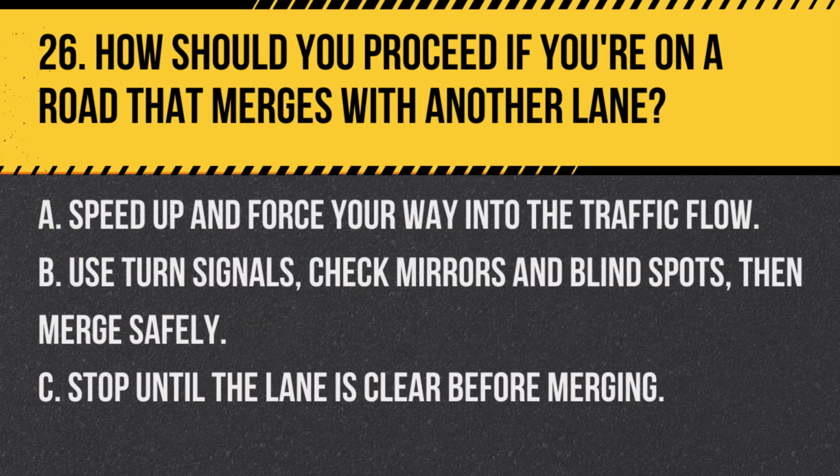Question 26. How should you proceed if you're on a road that merges with another lane? A. Speed up and force your way into the traffic flow. B. Use turn signals, check mirrors and blind spots, then merge safely. C. Stop until the lane is clear before merging. Answer: B. Use turn signals, check mirrors and blind spots, then merge safely. This ensures a smooth and safe transition into the flow of traffic.